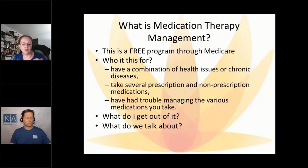For example, a lot of high blood pressure medications can cause coughing. You tell them about that because it may be related to the high blood pressure medication, or it may be related to the fact you might have a cold. But tell them that. It also helps identify if there's any interactions between the medications that you're taking, and they will work with you to help you lower your costs. So this is a helpful thing.